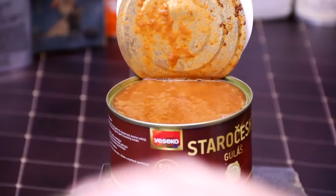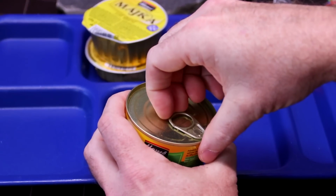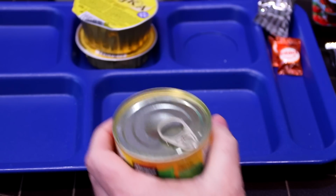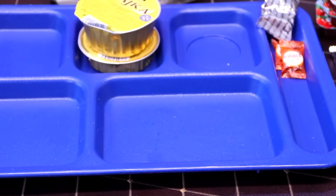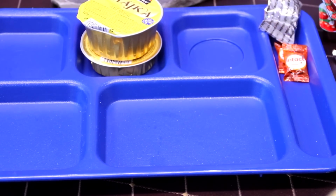Let's go ahead and crank open. This was our meat and juice. Let me wipe the top of that. It looks kind of nasty. That's really what it said, just meat and juice, not what kind of meat or anything. That's what the translator said.